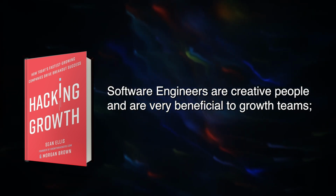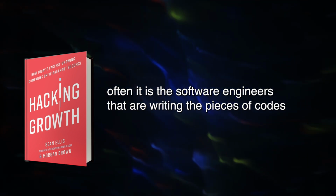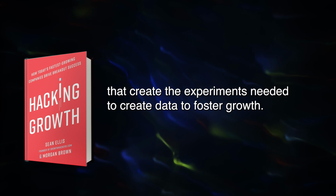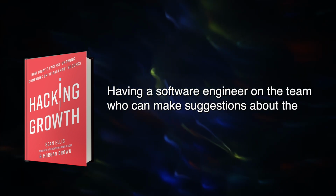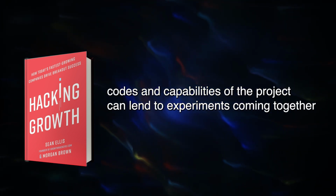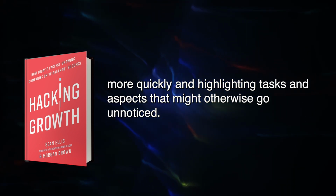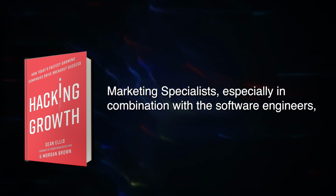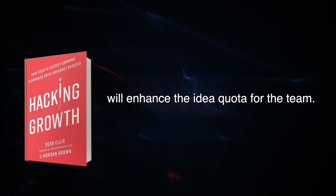Software engineers are creative people and are very beneficial to growth teams. Often it is the software engineers that are writing the pieces of code that create the experiments needed to create data to foster growth. Having a software engineer on the team who can make suggestions about the code and capabilities of the project can lend to experiments coming together more quickly and highlighting tasks and aspects that might otherwise go unnoticed. Marketing specialists, especially in combination with the software engineers, will enhance the idea quota for the team.